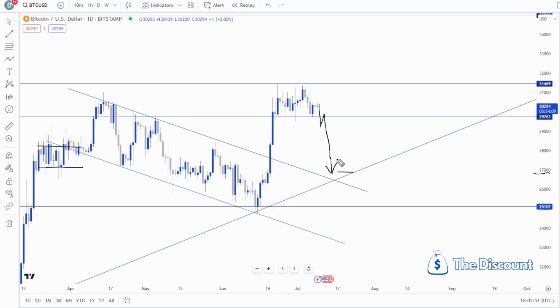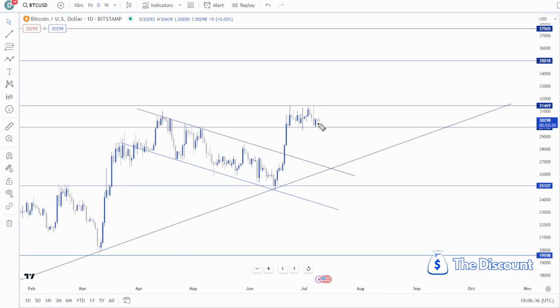That is a definite long scenario. If we see it get in here and hold support, I will be looking for longs. And it only starts to look wrong if we get below here, start closing daily. That means it's probably over for a little bit and we got a new downtrend on the horizon. But let's go ahead and clean this up. Let's zoom out a little bit again. Pretty common sense. If we break this range and hold it, we're going to be looking for that 35,000 level easily.